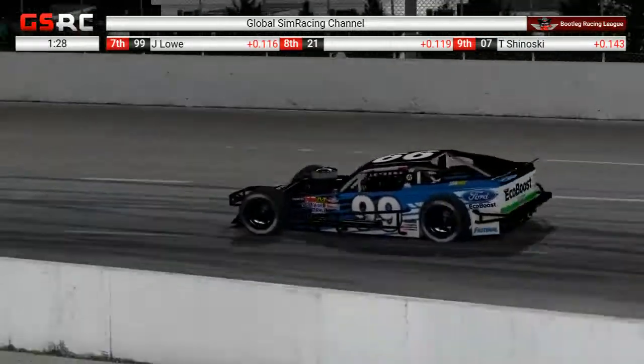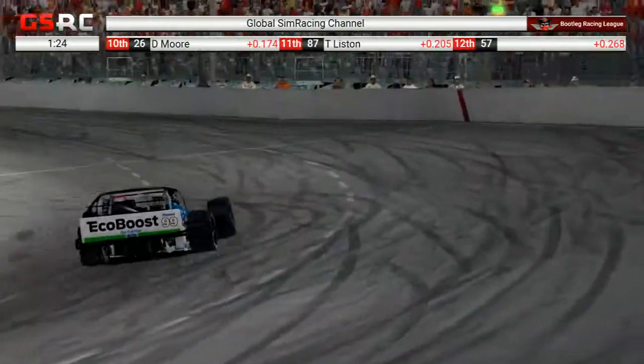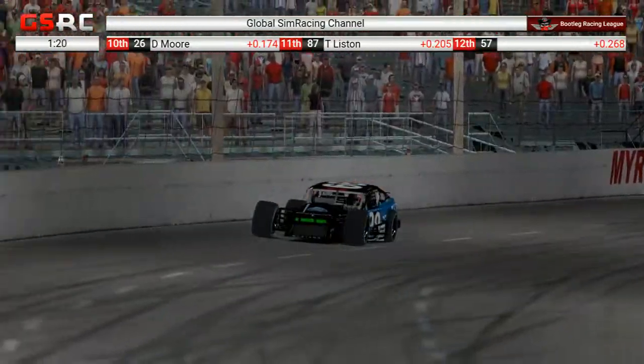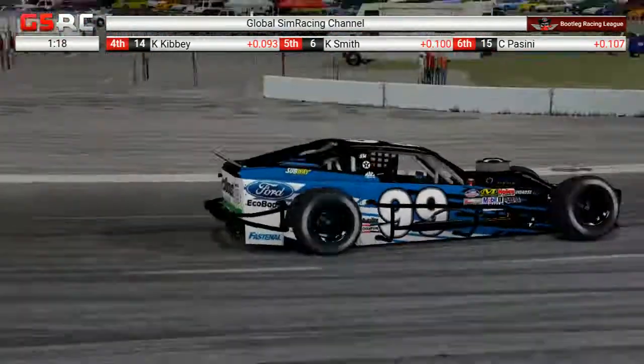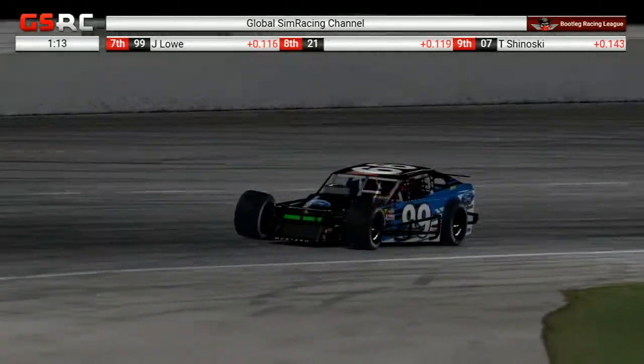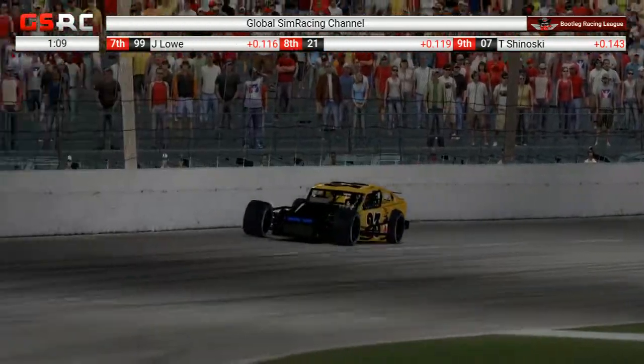Well, 100 laps, and it can never be talked about enough. Somebody's got to take care of their tires better than the other guy to have any real advantage when it comes down to the end. And we've seen drivers in the past capable of taking care of those tires.